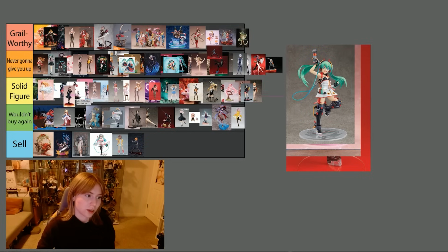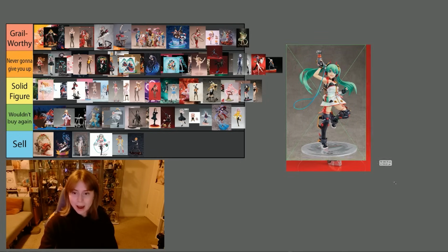She's not as good as these figures in the solid figure tier, but she's not like a sell. I don't know, but I do like having her in my Kaguya-sama collection. But if a better Ino figure came along, I would consider selling this one to get the better one, you know. Next up, we have a Racing Miku.